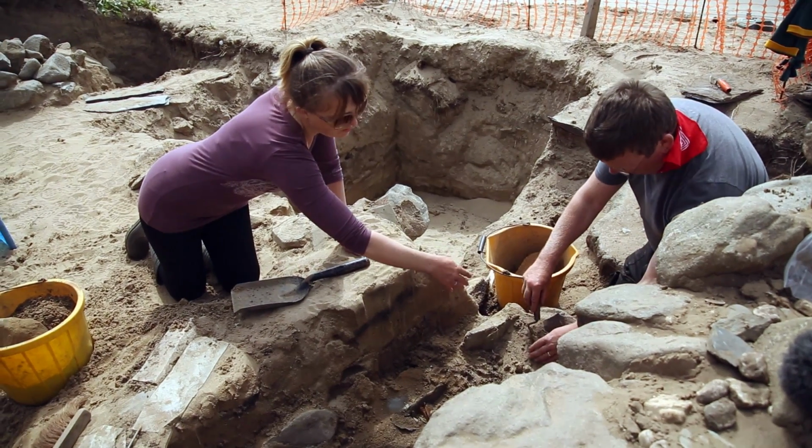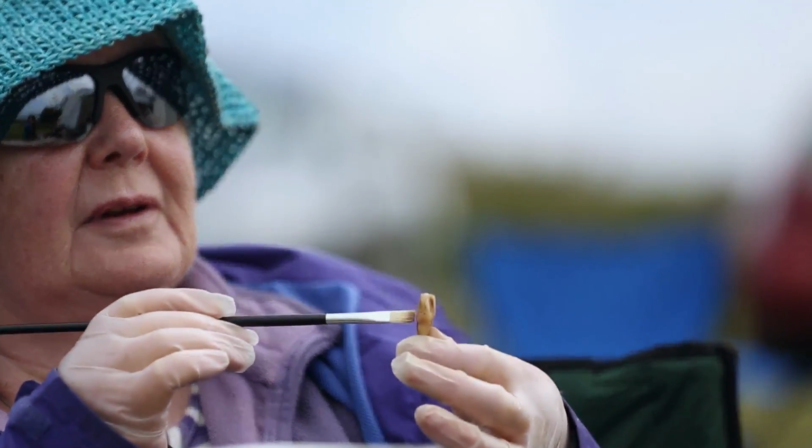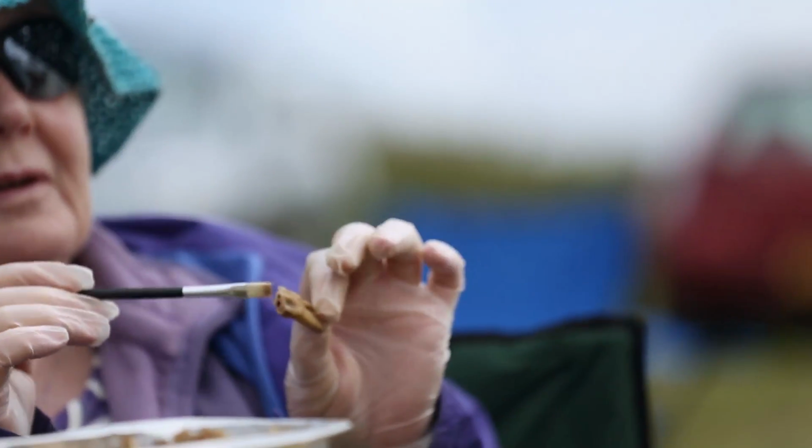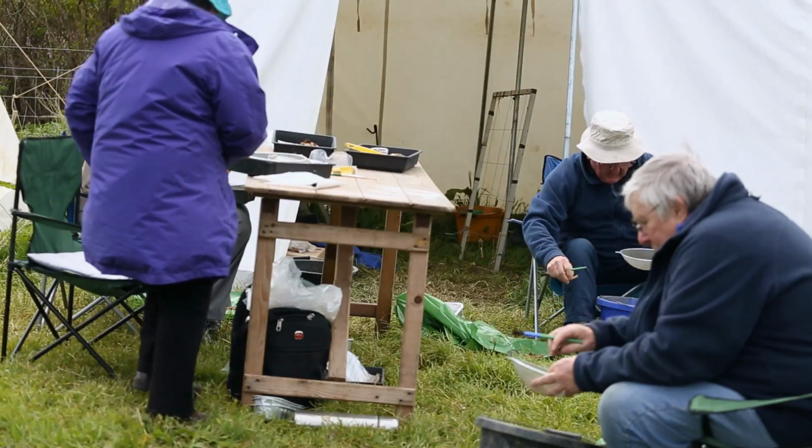We have professional staff here from the Archaeology Trust and from the University of Sheffield, but actually most of the actual excavation is done by local volunteers, and really without their enthusiasm and very hard work, we wouldn't be able to do this excavation.